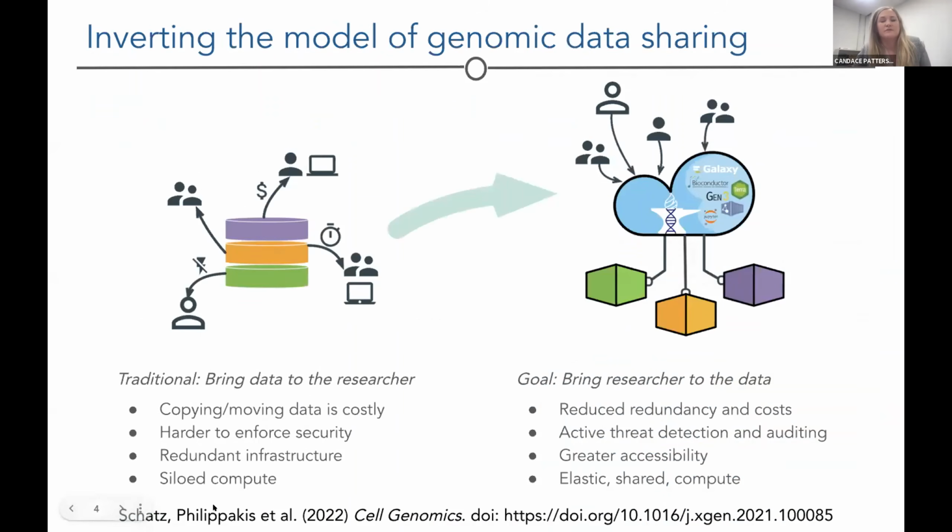Okay, great. So the main goal in building these cloud-based data repositories is really to invert the model of genomic data sharing. So for those of you who have used dbGaP, the database of genotypes and phenotypes, the way that was set up was that researchers would apply for access, be granted access to the files, download a copy to their own on-premises systems, and then do research and compute on their own file servers at their universities. The problem with this is that this mechanism really isn't sustainable. It involves a lot of egress costs, as well as redundant copies of the data, and really kind of creating a siloed environment for researchers.